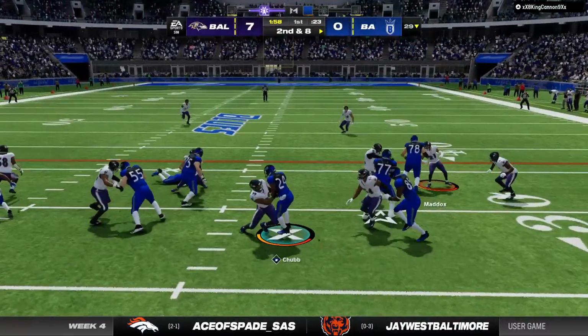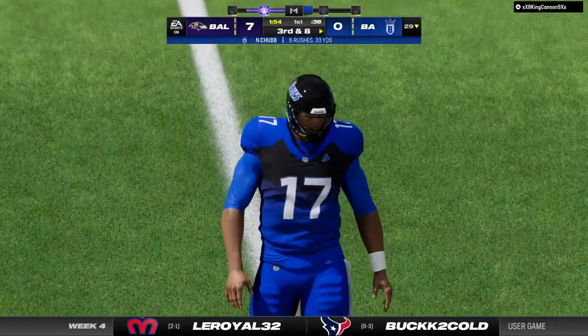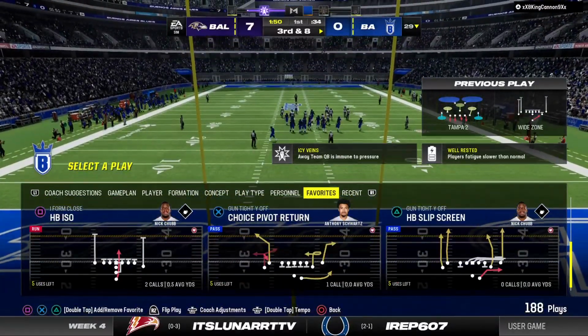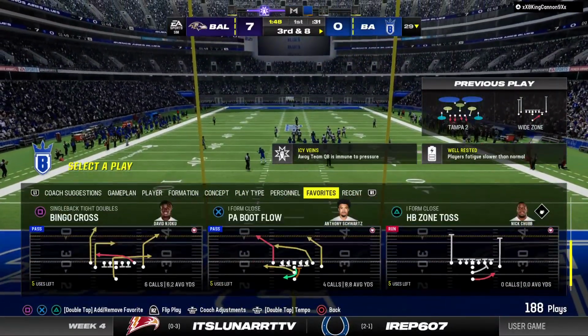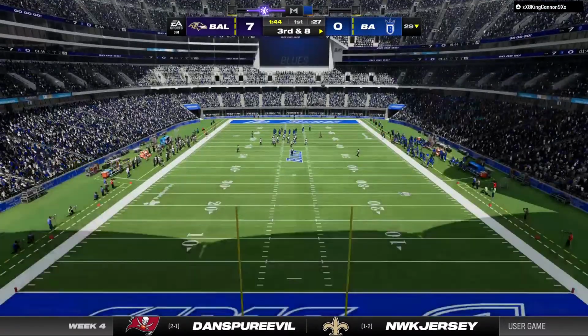And again, it's Chubb. And he stopped immediately there. Officially no gain on the play, and they're left with a 3rd and 8. You look at this Baltimore defense. They were excellent a week ago in that victory over the Colts. And the big thing for them was the interceptions.